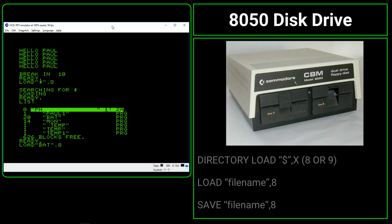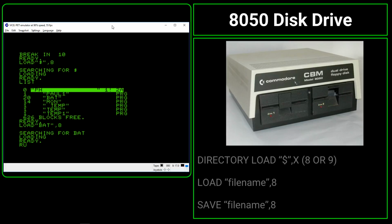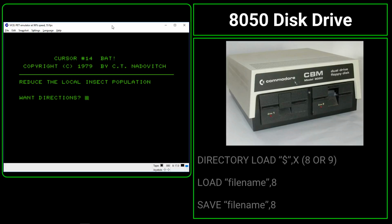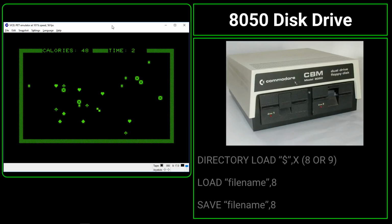Load BAT. So what is BAT? BAT is very typical of the high fidelity Call of Duty or Battlefield 1 like games that were available at the time. Hopefully this won't be too noisy. No, I don't want sound either. That little flappy thing is me, and I've got to eat things. Yes. I don't think we'll be doing a full Let's Play for this game anytime soon.